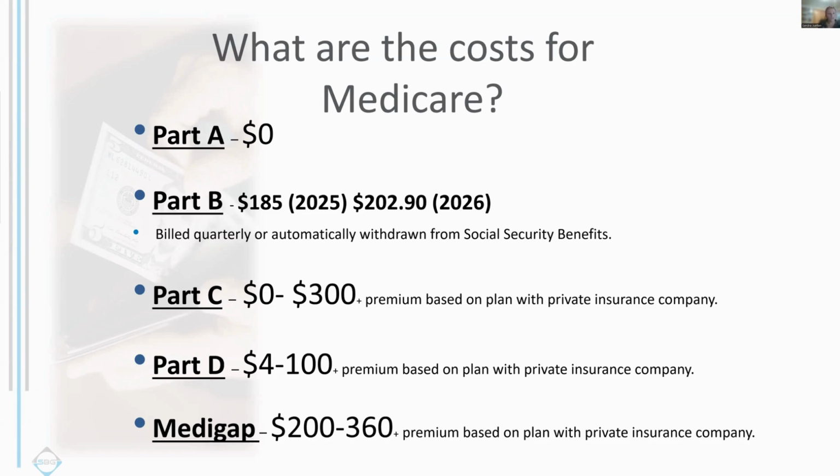Now, those thresholds just keep increasing and the Part B premium increases as well. And if you do wonder, again, based on where your high income falls, we can talk that during a consultation so that way you have a definite answer. But again, standard, everybody pays, higher incomes will see increases.